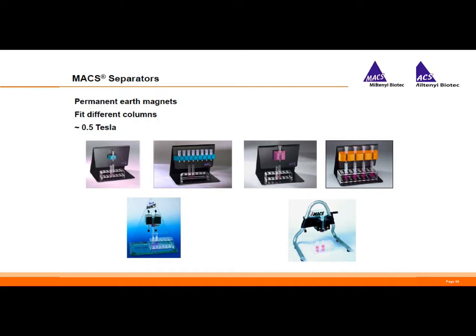And then we have our midi and our quadro. The quadro has 4 midis basically, and if you have more cells in your sample, you go with the midi. The mini, the octo, the midi, and the quadro all have their own columns as well. And then we have the VarioMax and the SuperMax separators.